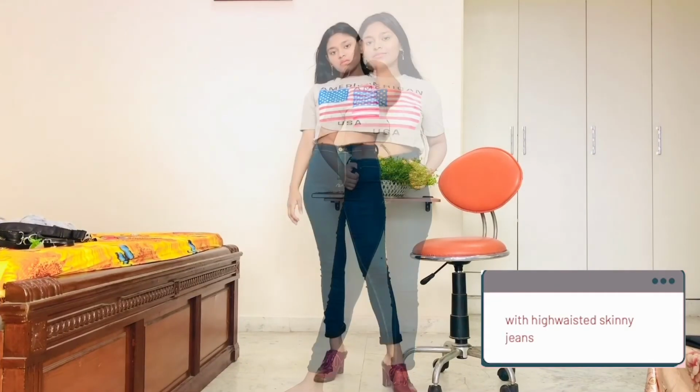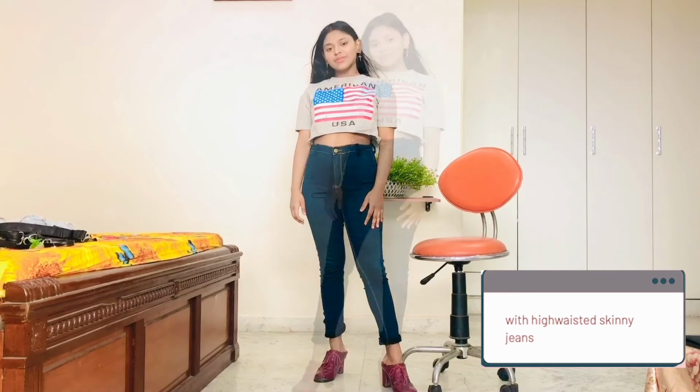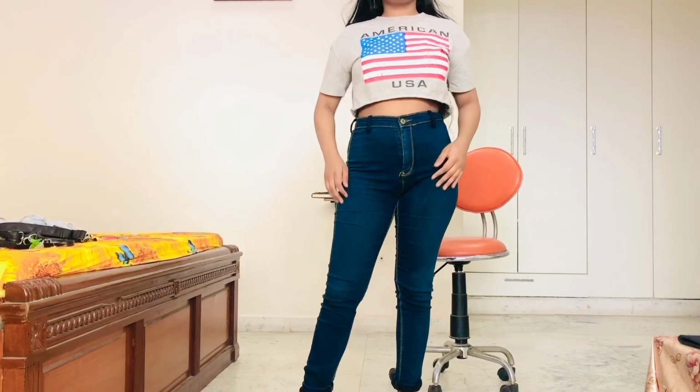For the next outfit I paired it with skinny jeans, high-waisted skinny jeans, and with Oxford shoes, and I'm wearing the same dainty earrings.